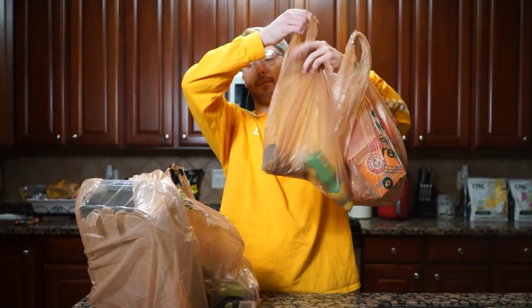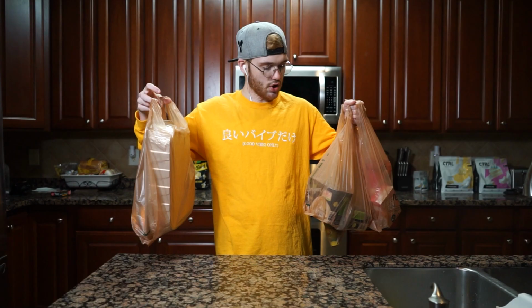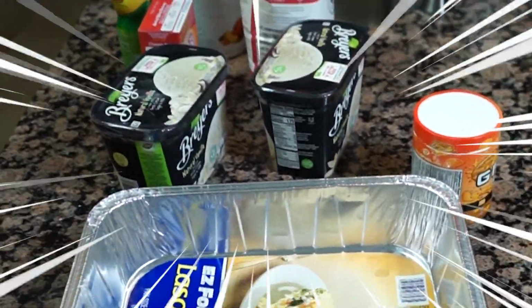So I went out to the store, I bought a bunch of ingredients. Actually, I'm lying, I had this delivered. And now we're gonna make some peach cobbler with it. But you can't really see the ingredients that well, I guess. Let's go ahead and lay everything out. There we go. All the ingredients we need to making a very tasty peach cobbler.